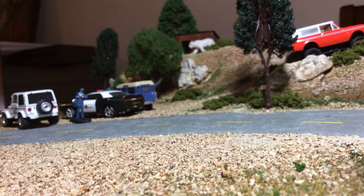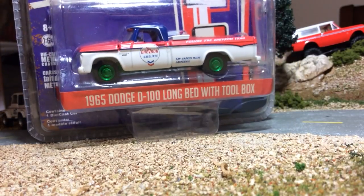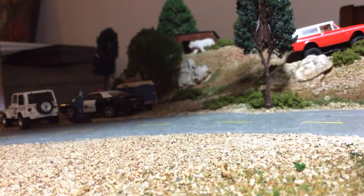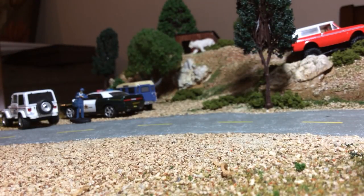But anyways, here is my recent find from Hobby Lobby from Running on Empty Series 3. Series 3. The Dodge D100 with standard oil. I guess it's Chevron on this one. I think they're the same. I think standard oil preceded Chevron.